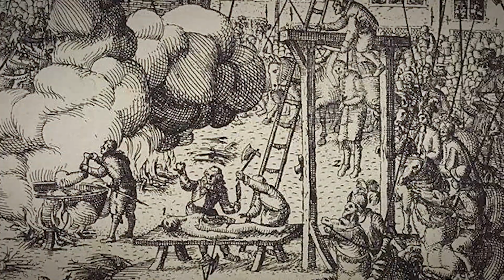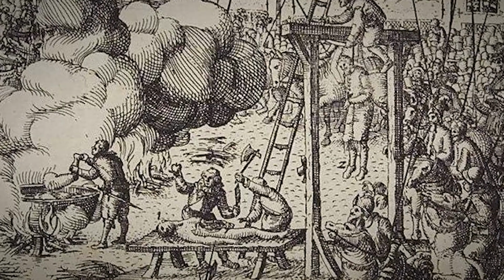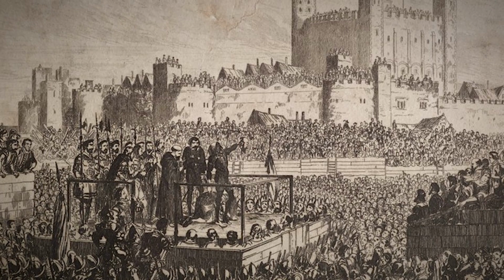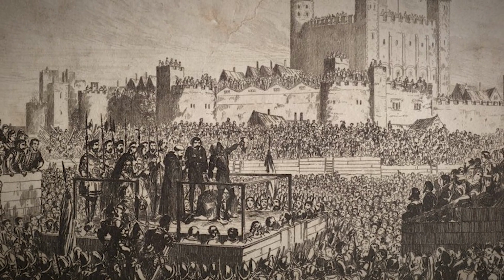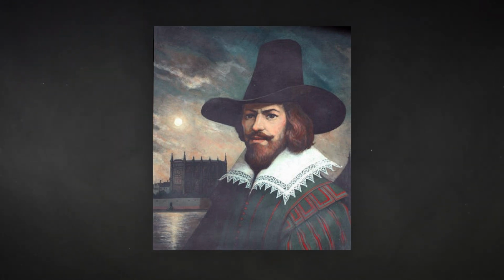The entrails would be removed and set on fire. Afterwards, the corpse would be divided into 5 pieces. The head would be placed on top of London Bridge and the 4 quarters of the body posted in the 4 corners of the city. One of the famous prisoners who was executed using this method was Guy Fawkes.